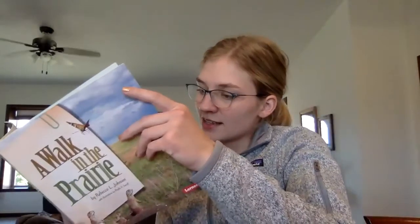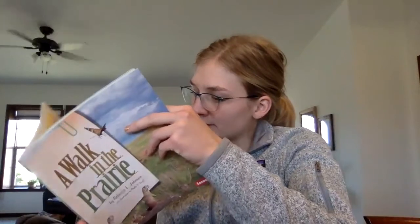Okay. A busy bee collects nectar and pollen as it works its way around a sunflower.